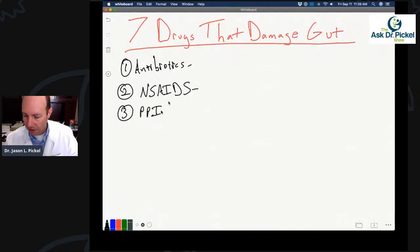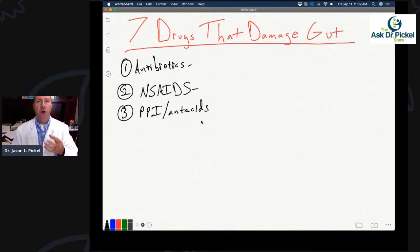proton pump inhibitors and antacids. I see so many patients who are on these when they come into our office. They've been prescribed these so easily. I'd say the biggest thing that I'll see in a lot of what doctors are telling patients is, your problem is you have too much acid. Your problem is you have too much acid. No. And it's very frustrating. The patients aren't even really told the truth of what's going on.